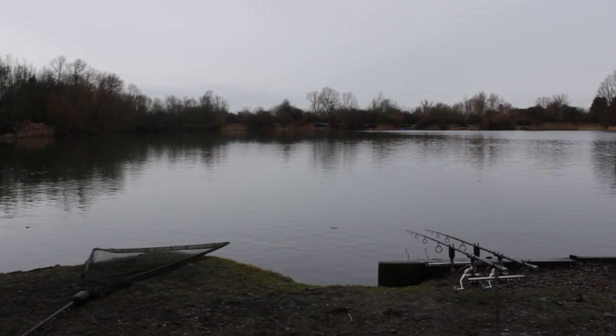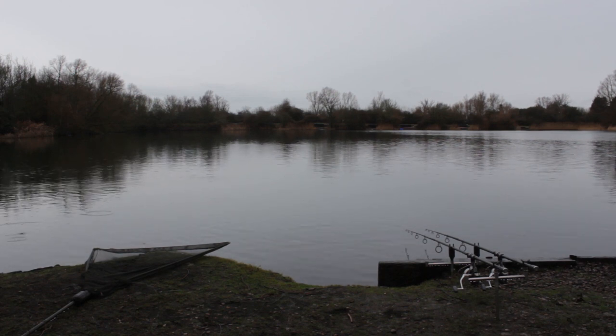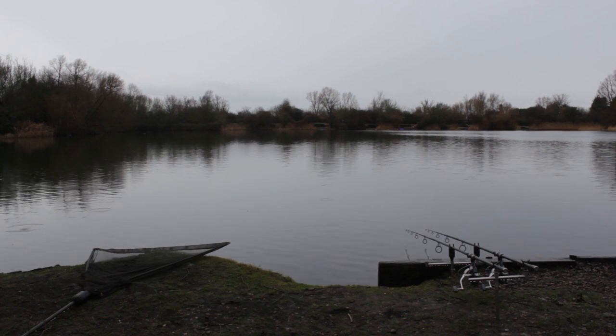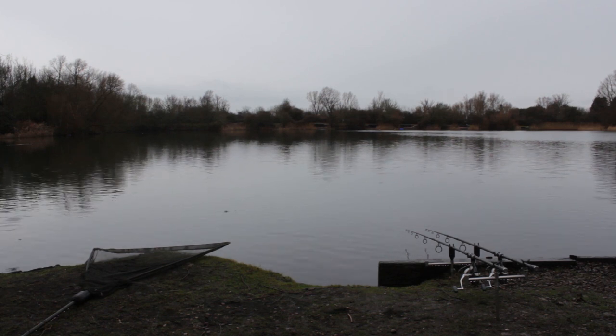Having a bit of a lull in the weather at the moment. The wind's dropped. It's also swung round as well. It's going across the lake now from left to right. Them three guys that was on the left-hand bank have packed up. They haven't had anything. I'm really surprised because they're casting to the same sort of area where I've had the bites off. It seems to be just that one spot where I'm getting the bites.